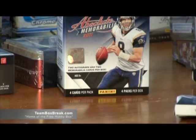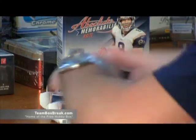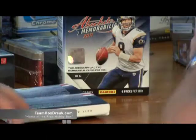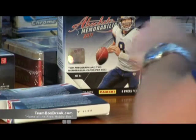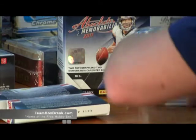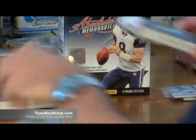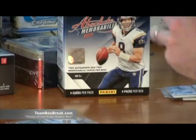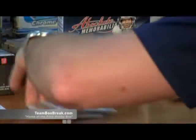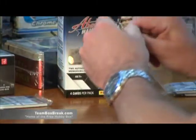Which two do you want, Scott? One, two, three, four. Start from the top. Two, three? You got two, three. It's pretty sweet cash. The equipment. All right, we'll start with one of yours.